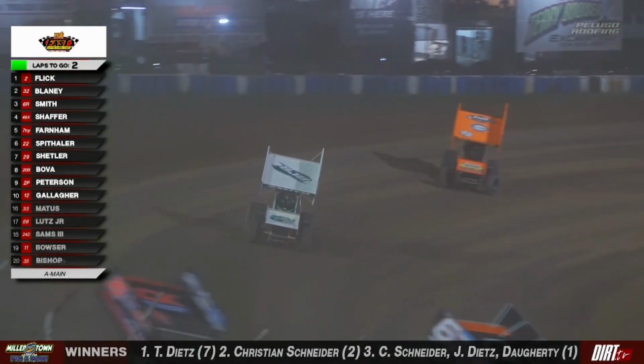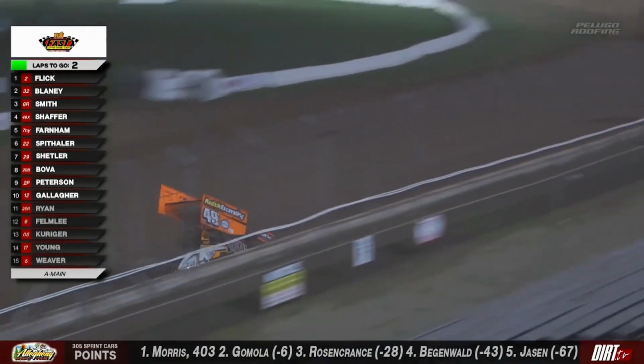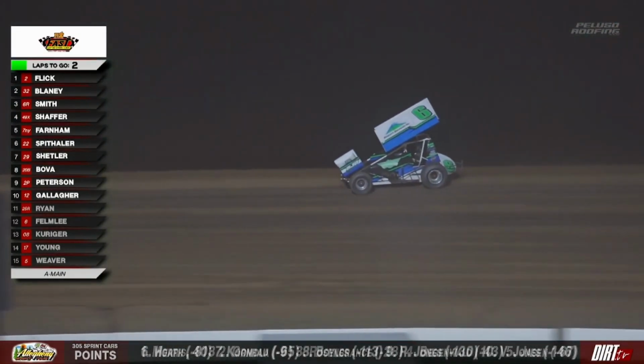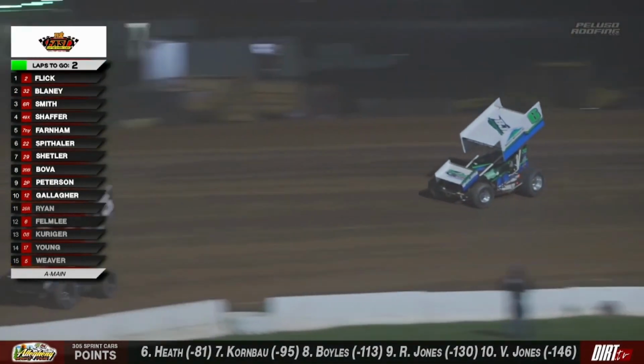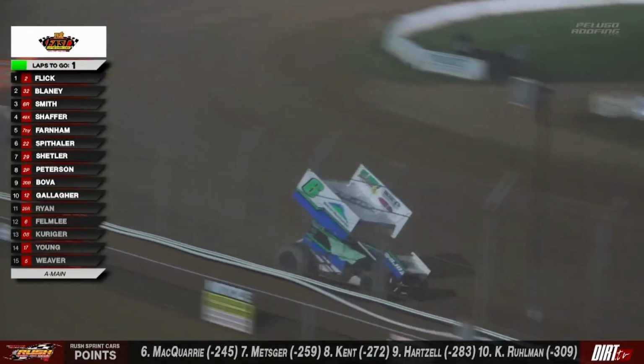AJ Flick just passed the flag stand and saw 2 sticks, 2 laps to go. Another set of cars may come into play before AJ gets to the checkered flag. Cody Bowman, Ricky Peterson race for position in front of him as he takes the white flag. Dale Blaney 2 seconds behind your leader.